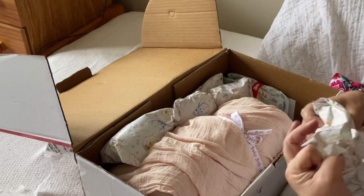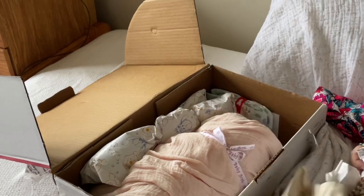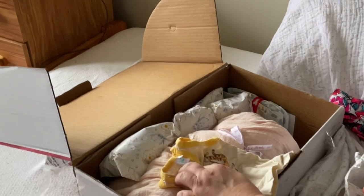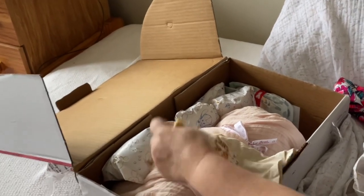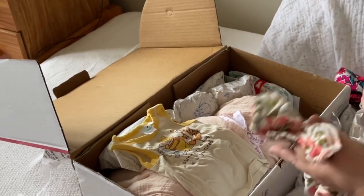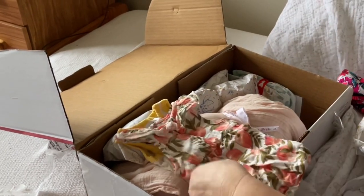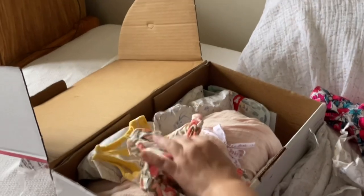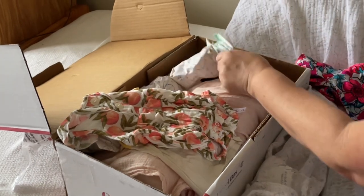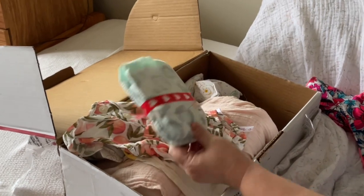Oh, I'm so excited to see her. Oh my gosh, another cute one. Look. Oh, this is cute. Winnie the Pooh. It's Disney. And this is a size 4 zeros. And it says, sometimes a hug is all you need. And then a cute little romper. So sweet. I think it goes this way with little buttons. Super cute. All right. There's some diapers. Cute. What a cute little cheetah print.